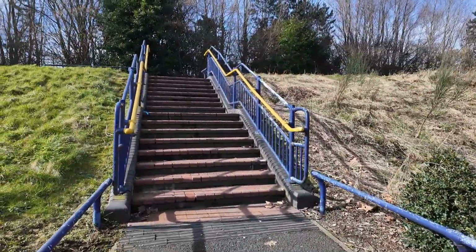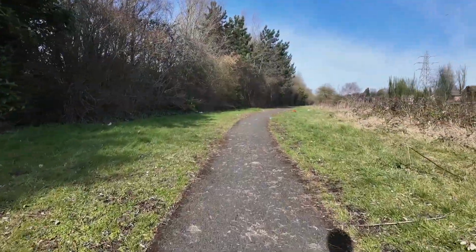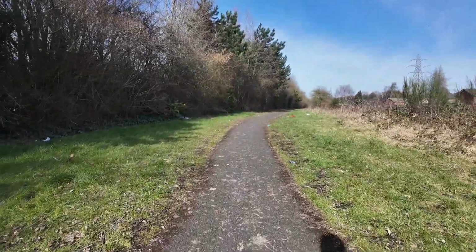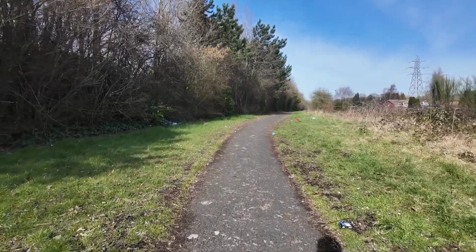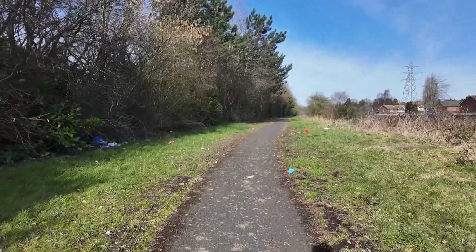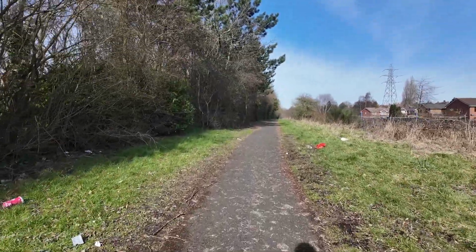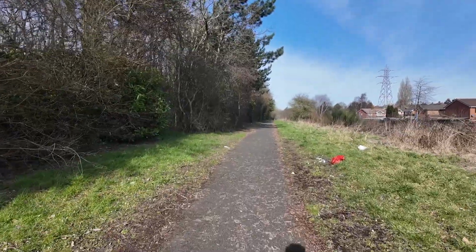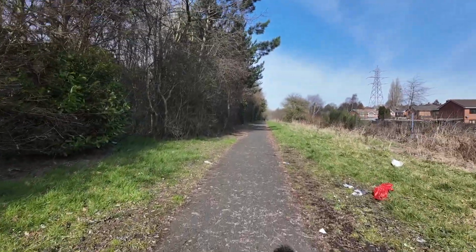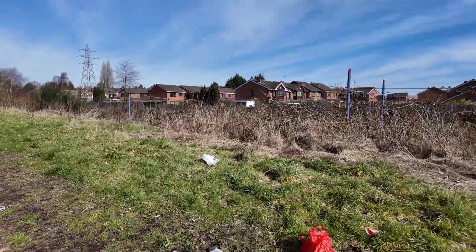Now I'm going to take a right at the top of the steps, which will take us to Hilltop. I'm not sure how many of you are aware of this path that walks alongside the tram line from Blacklake tram stop. But it's quite a long path. It's all rubbish strewn. You'd be amazed what you see along here.